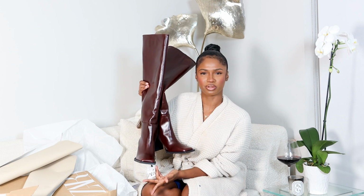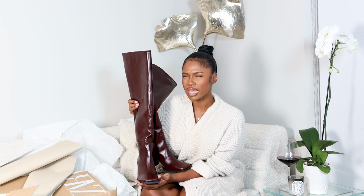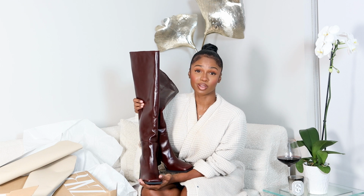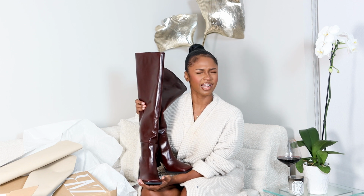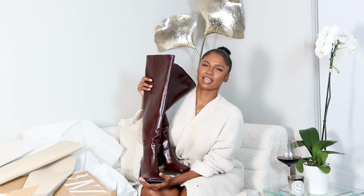I don't know why I went so boot crazy. I have a lot of boots, and I just was like, I need more boots. Just keep me at the stores. Keep me off the internet shopping sites, the sites where you can just throw it in the bag, because my pockets are hurting and the holidays are around the corner. Yeah, they are.